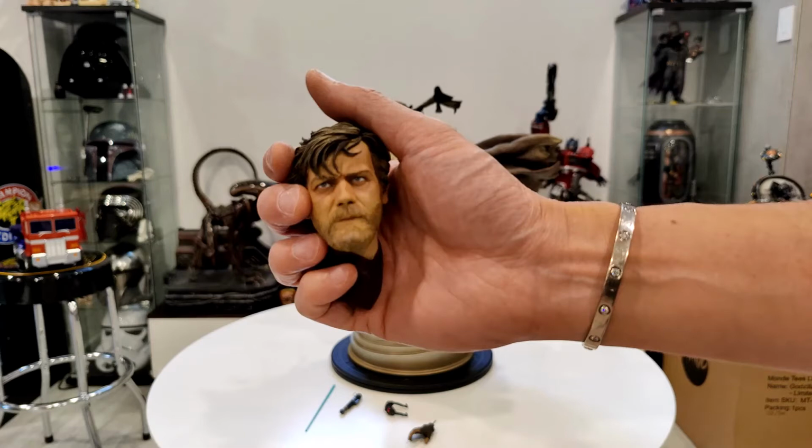Okay, so we are going to take the camera off the tripod and we're going to do some close-ups. So I will, oh, you know what I didn't do? I didn't do the depth for you guys.